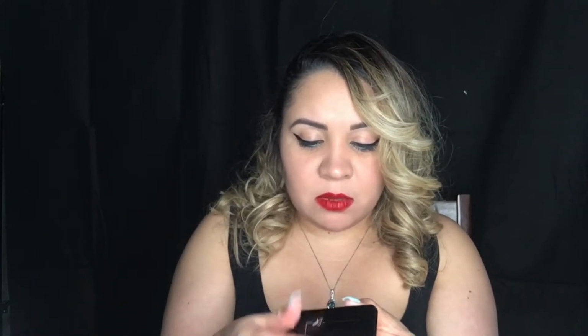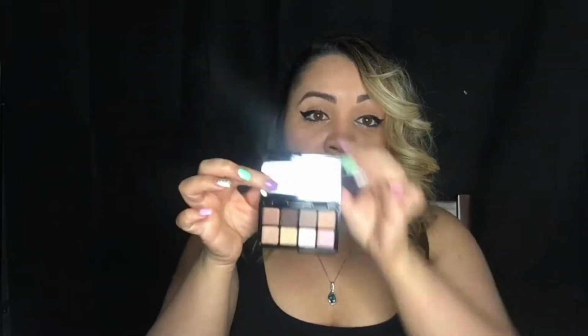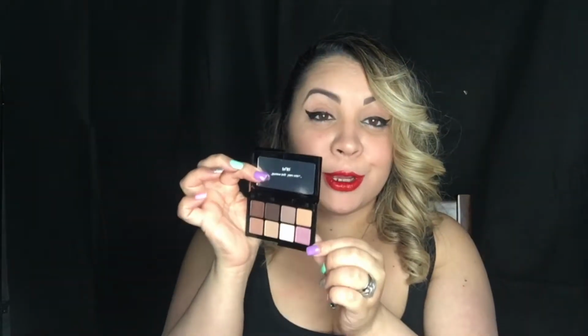This is really, really cute actually, because sometimes you need to fix up your makeup and you don't want to carry your whole makeup kit with you. How adorable. It even has a mirror, guys. This is super cute for 14 bucks. You know what? These shades look more nude to me.